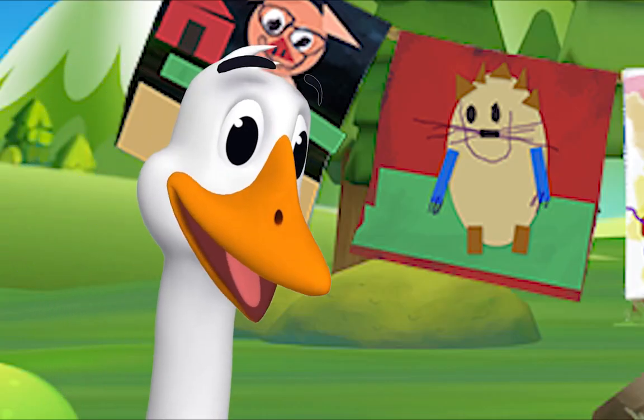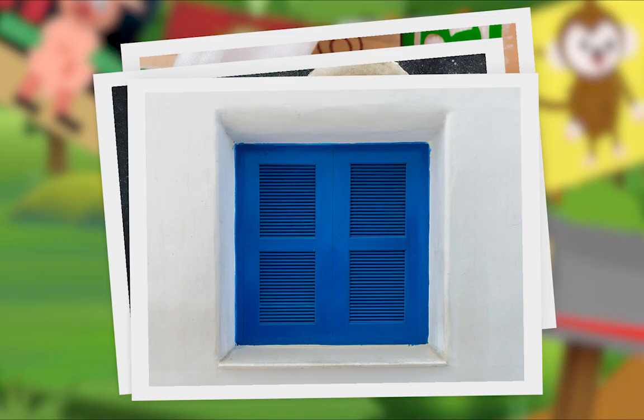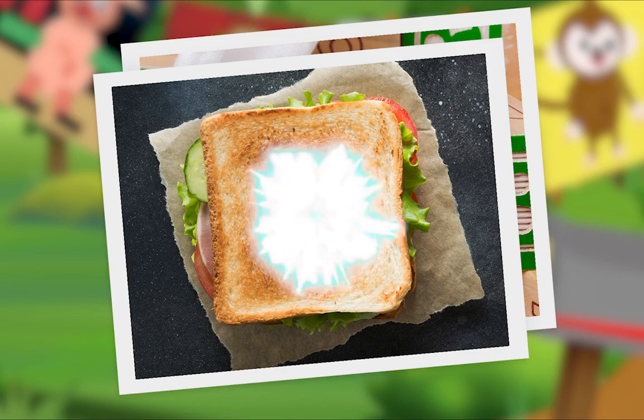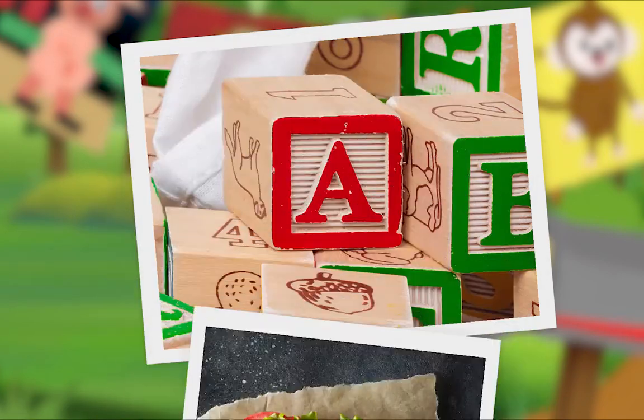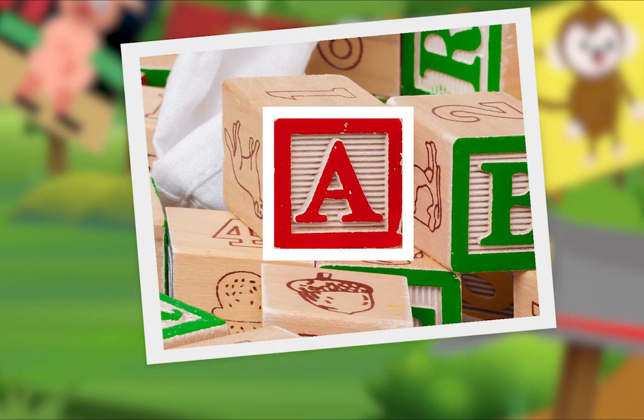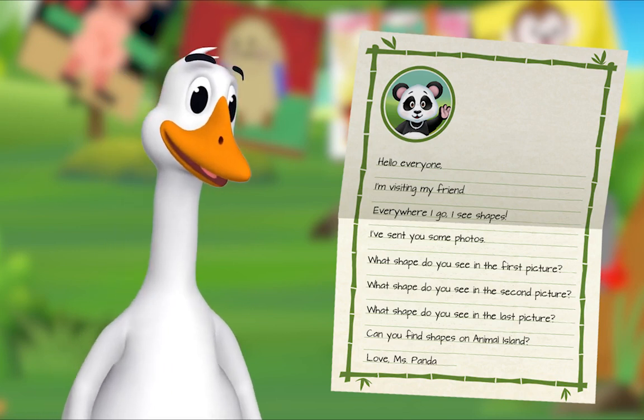Ooh, let's look. What shape do you see in the first picture? Do you see it? Square! Well done! What shape do you see in the second picture? Oh, I think I see it. Square! Fantastic! What shape do you see in the last picture? What shape do you see? Square! Yes! Can you find shapes on Animal Island?